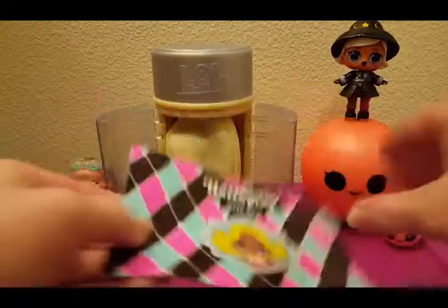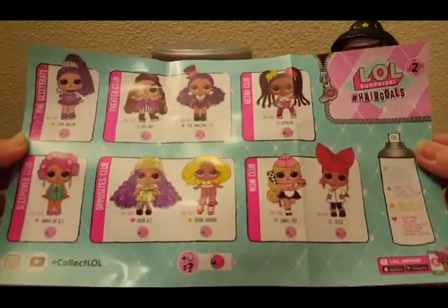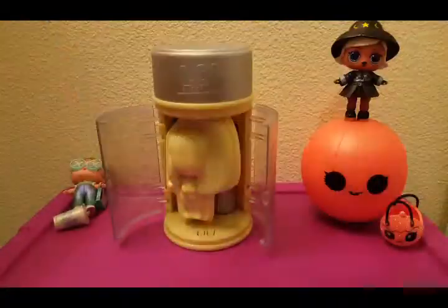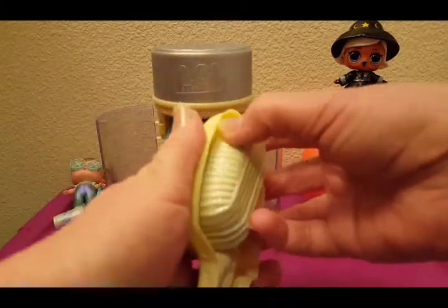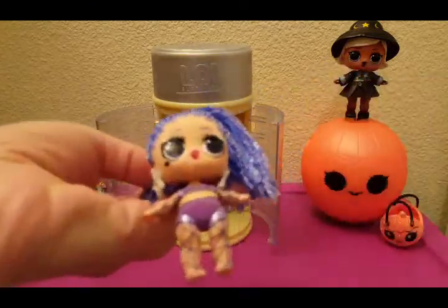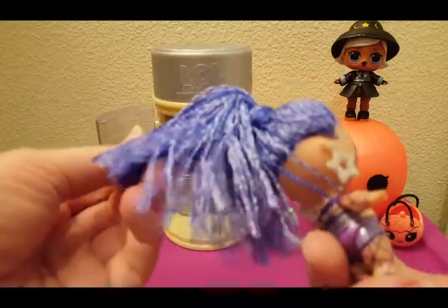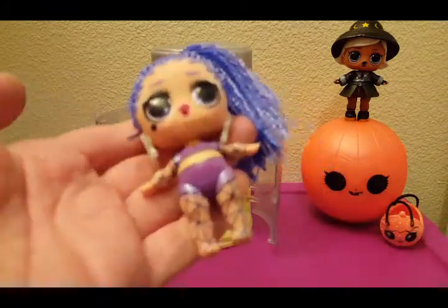Let's look at the checklist. They're so cute. Look at them. Oh. So cute. I really want the pirate eye. Okay. Let's see who we got. Wow. Oh my gosh, I love her. Her hair's like in micro beige. She has earrings. Look at her outfit. Like, she looks cool without even being dressed up.